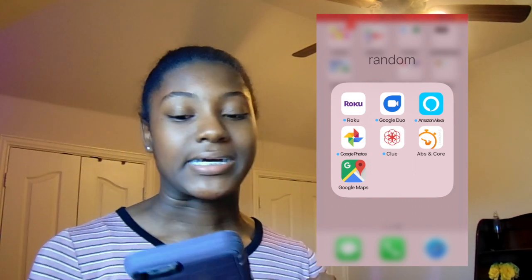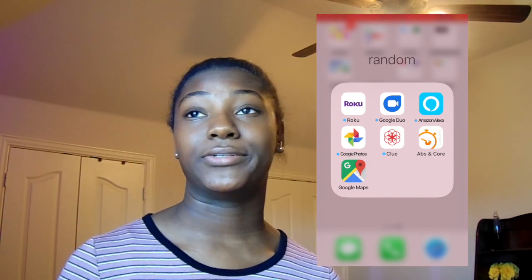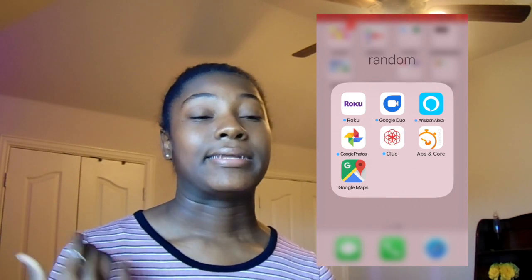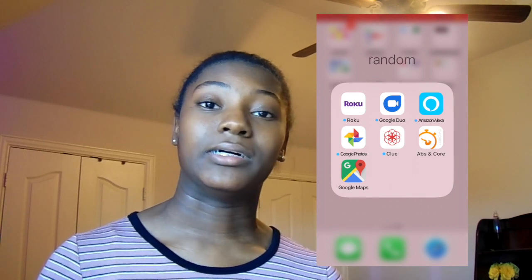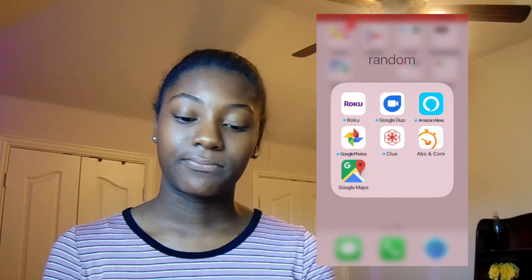Clue, which is a feminine app. I have Abs and Core, which I used all the time during the summer. I was really on that grind. If you didn't know, I ran track, and core and abs are a very huge part of that, and I was doing ab workouts a lot. I really need to get back into it because it's a pretty good app. Then I have Google Maps.